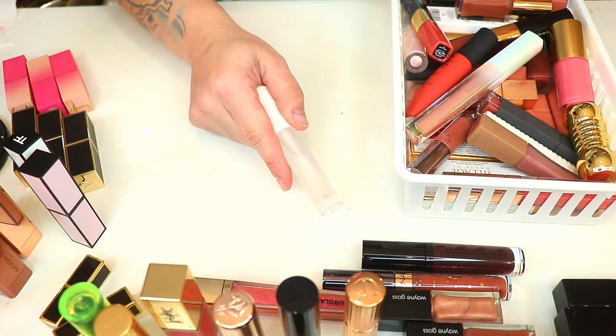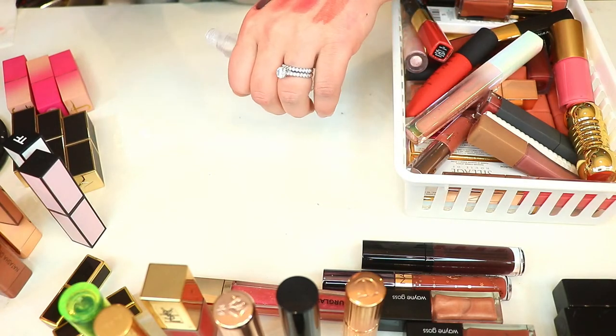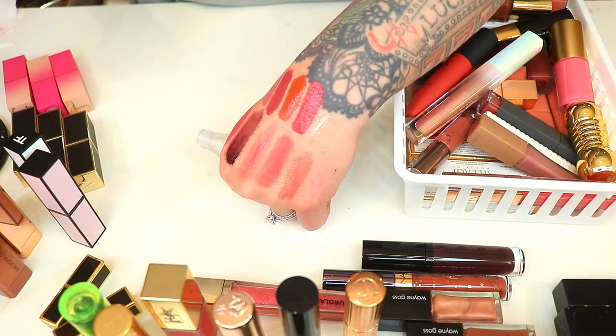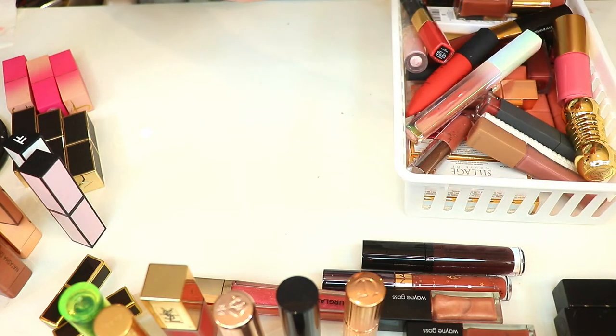More M Cosmetics, the clear gloss. This is one of the shiniest clear glosses I think I have ever come across. So good. So juicy and wet. We love that for me.